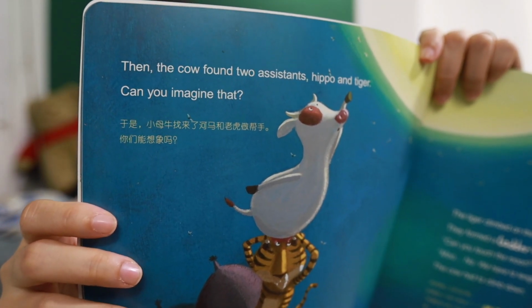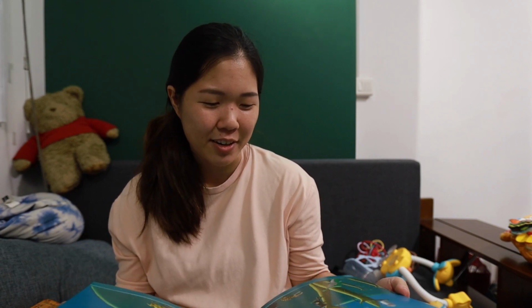Yeah, so they both have English and Chinese inside. The English and Chinese was intentional so that we can read both to him. Although there isn't Hanyu pinyin for this, so I think certain words I'll probably have to search and find how to read it as well.